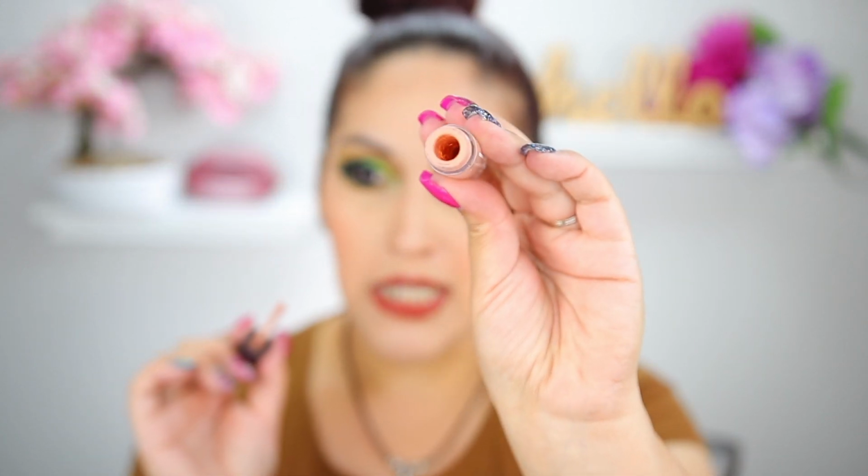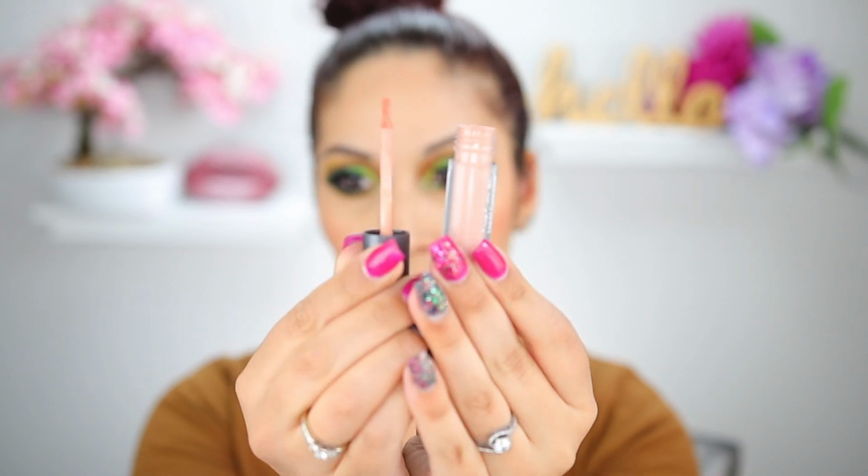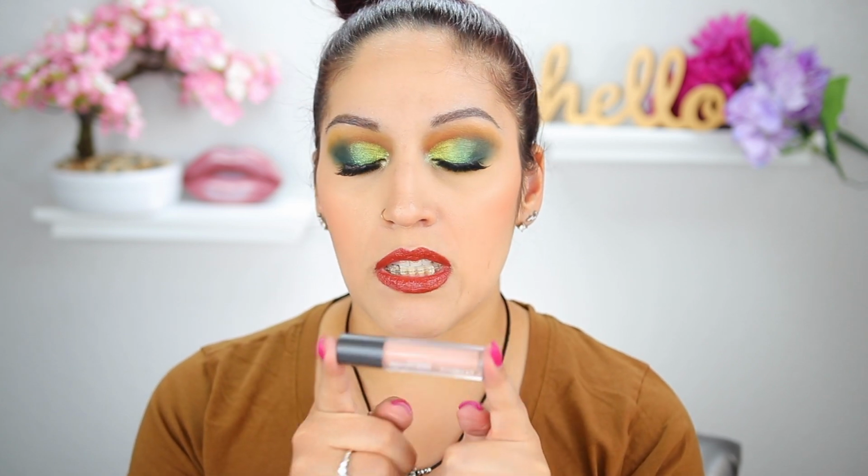This is in the shade Peach, and this was about done since last update, and as you can see now, it is all scraped up in there. The stopper is out. The product is pretty much dried out, and yeah, I really enjoyed this corrector. I was actually kind of on the fence of liking it or not, but I would repurchase this. Again, it's very affordable. Again, it's from Ulta, and they always have like a buy one get one half off, or like buy 2 get 2 free. They always have really good deals, and I really enjoyed this corrector, so I am happy to finish that off.